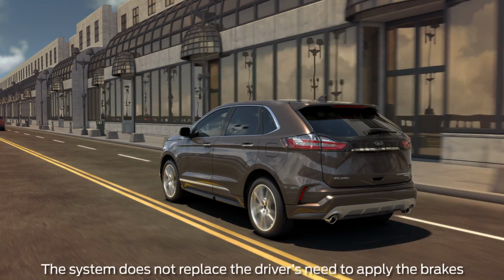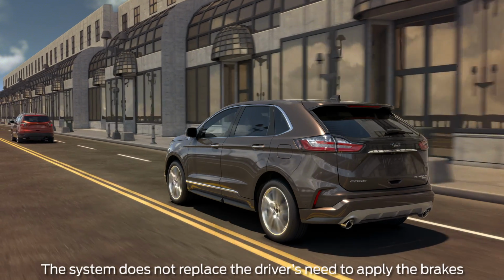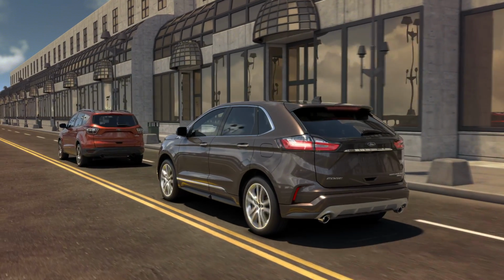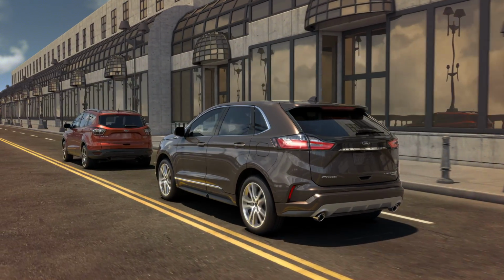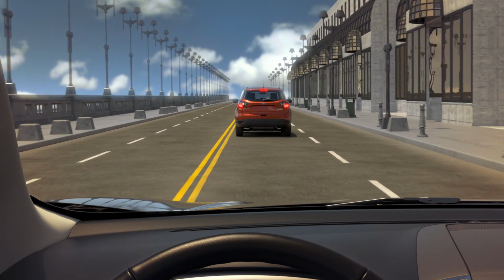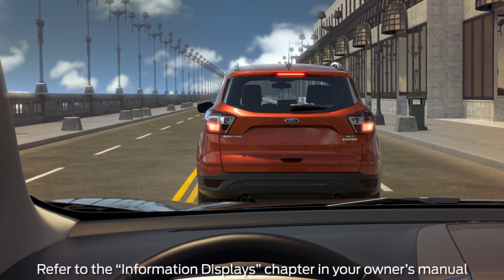And finally, if the system determines that a collision is imminent, it may apply automatic emergency braking without driver input to help reduce impact damage or potentially avoid a crash completely. Once your brakes have been pre-charged, even if you press them lightly, the automatic emergency braking feature may apply full braking force to help stop your vehicle quickly.